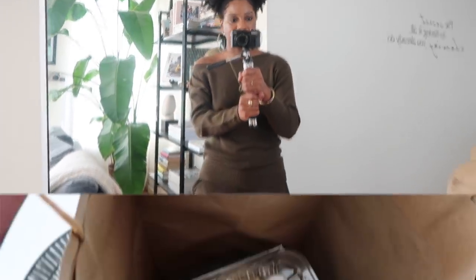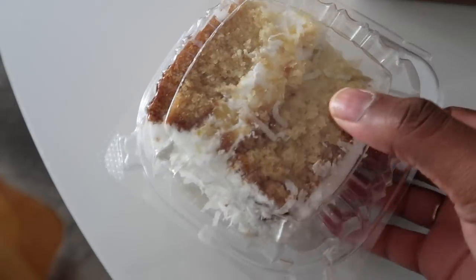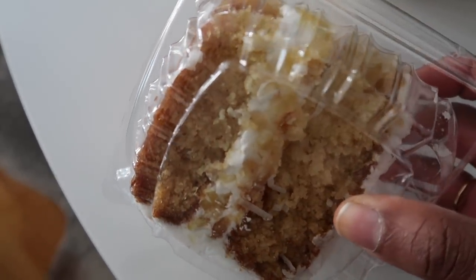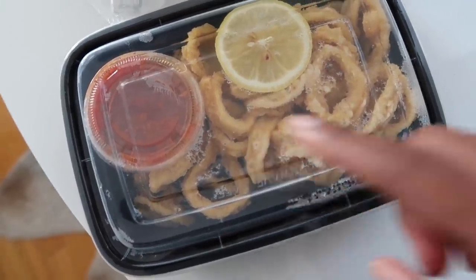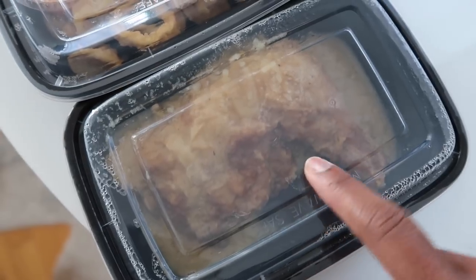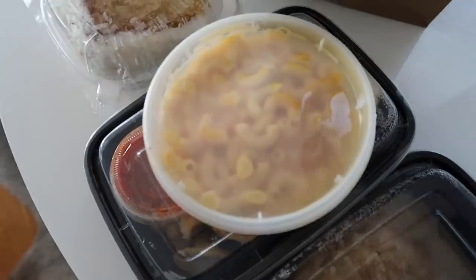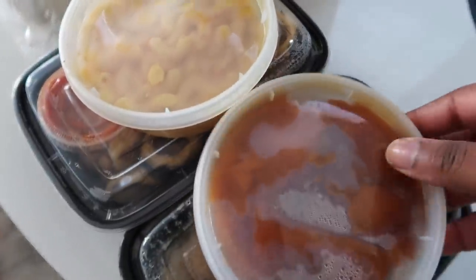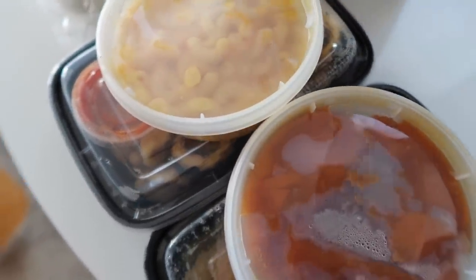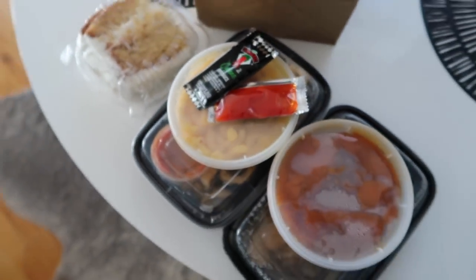Let me show you what I got to eat. You guys, I can't even express how happy I am. Do you know what this is? This is pineapple and coconut cake. I also got some calamari because I've been craving it. Here we have some smothered fried chicken. I know you guys are gonna think I'm so greedy, but I'm starving. Here we have the mac and cheese with three different cheeses and some yams because your girl loves yams. Got some hot sauce.